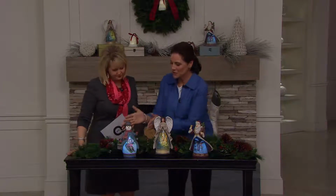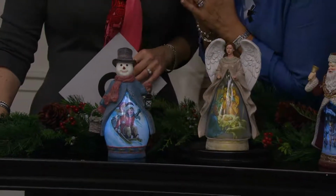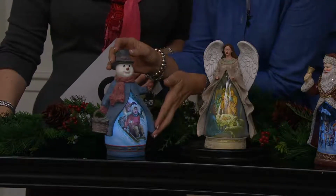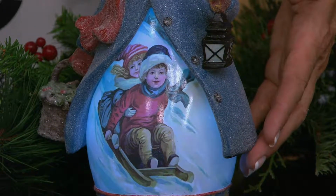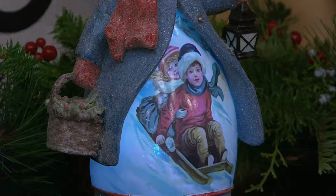You may choose from the snowman. We love him. He's all winter long, so he doesn't get tucked away with your holiday decorations. And look at how each one is illuminated, inspired by vintage Christmas cards. And look at those sweet children on a sled. Boy, that takes me back to memories with my brothers. I love that. He's holding a lantern and a basket of holly.